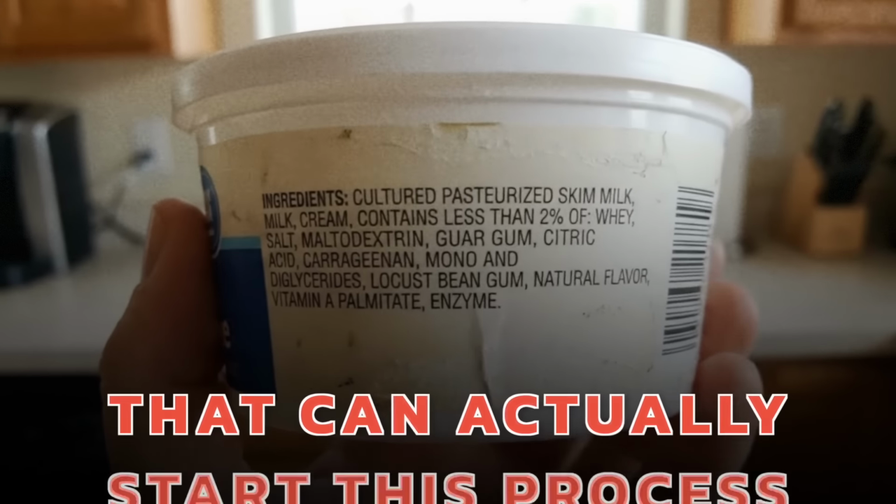It's about certain ingredients in food, or if you want to call it that, that can actually start this process.